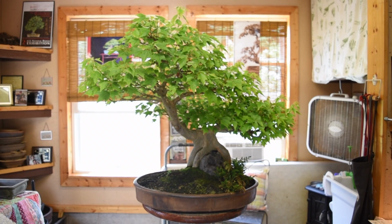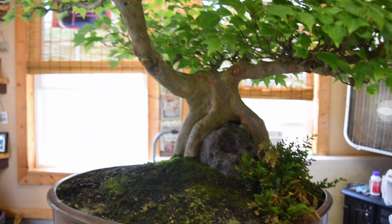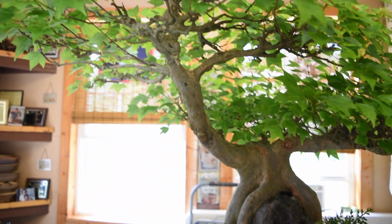Now this trident maple actually has an interesting history. I believe it was originally put together by Warren Hill, who was actually my first bonsai teacher when I was a kid. So the tree's obviously quite old now. It's grasped the rock quite nicely by this point. The major issue with this tree though is that it has quite large leaves. When you're selecting deciduous material to turn into bonsai, one of the most fundamentally important things is to select something that has a naturally small sized leaf.